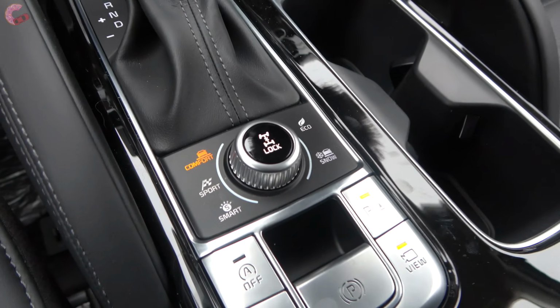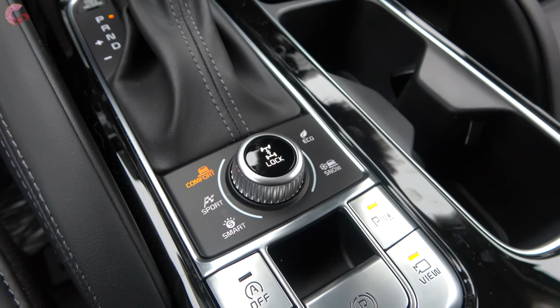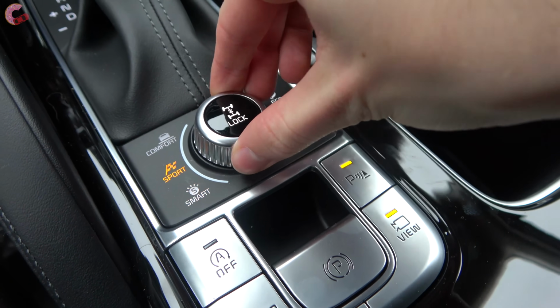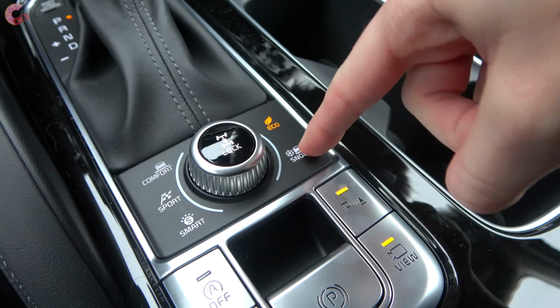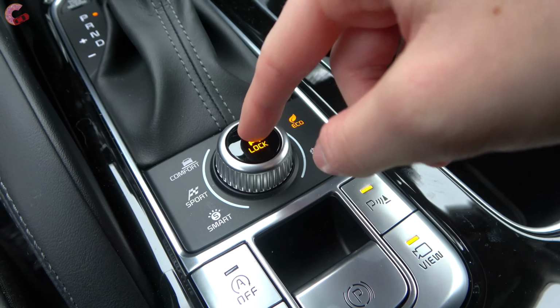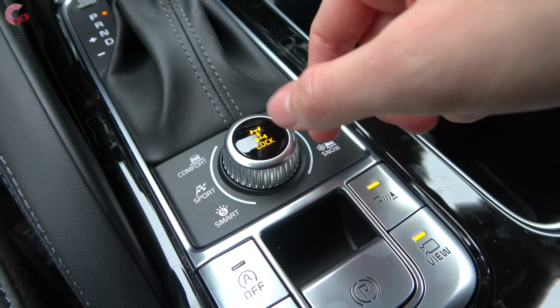And then up above that, you will find your drive mode selector. So you can just go through, you've got your comfort, sport, and smart mode. And then on the other side over here, you'll find eco and snow mode. Pressing down on this locks your center differential.